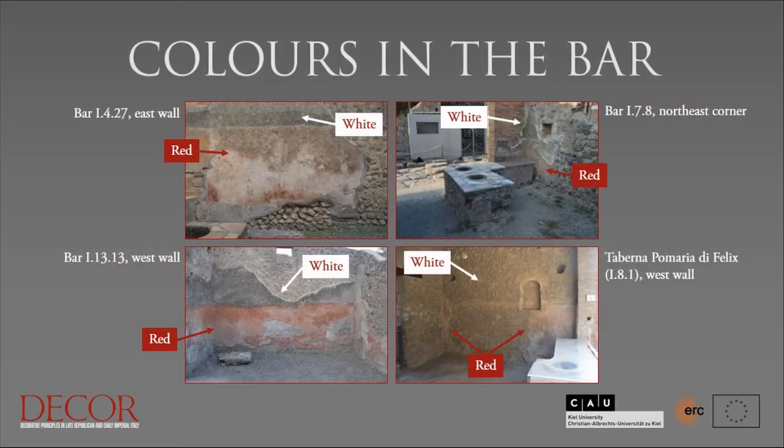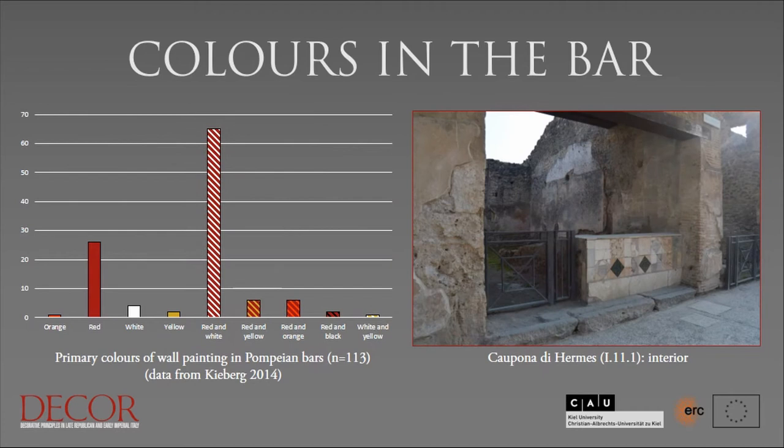Although the internal decoration of bars tends to be poorly preserved, a quick jaunt down the eastern expanse of the Via dell'Abbondanza reveals numerous properties with a similar design. Again, the height of the red dado varies, in some cases occupying most of the wall's visual space, but the pattern of white over red is fairly consistent. And indeed, if we extend the analysis to the full range of bars in which the interior decoration has been recorded, we can see that this is no one-off trend. Across the board, red and white over red are the dominant color choices, appearing in more than 3/4 of the bars in the sample. So it seems that we have a clear continuity between the designs and colors used to decorate the facades of Pompeian bars and those applied to their interiors.